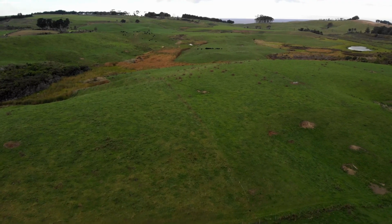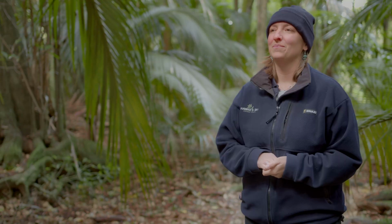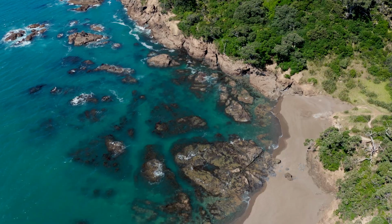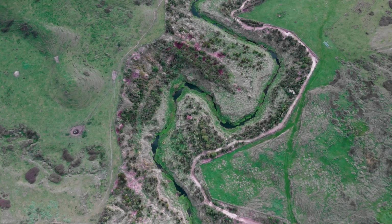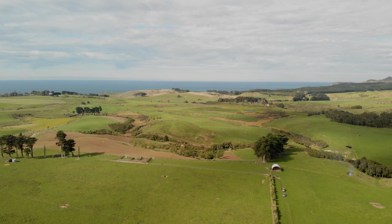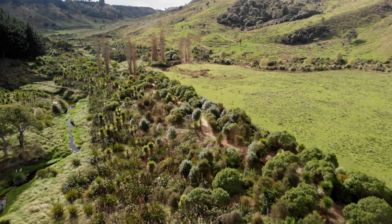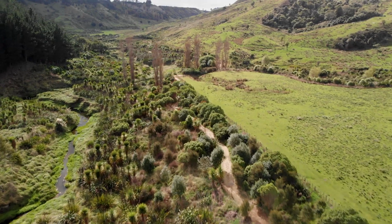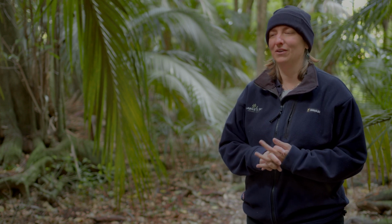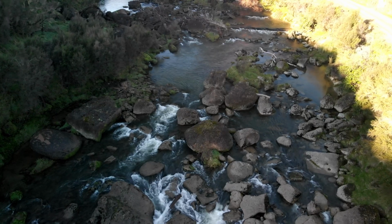For the roughly 6,000 people that call northern Hawke's Bay home, the natural resources, the sandy beaches, the rocky reefs, the winding rivers, the productive soils, are a daily connection to the natural environment. The health of these systems and the values they provide are an essential part of how we live. What we do on the land and how we use the water impacts the environment. We need to understand the state of our environment to ensure that it's healthy for future generations.